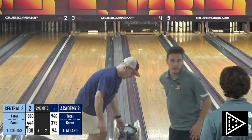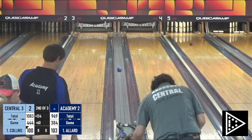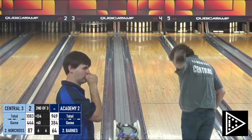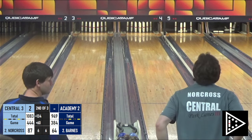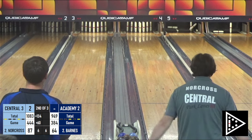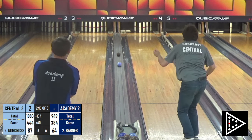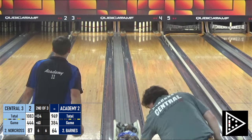Nine's fine out of that. Norcross and Barnes. Two marks up on each side. So a very clear 60-pin advantage for Team Central 3. Norcross has the Kaleri leave. 1, 3, 6, 8, and 10.